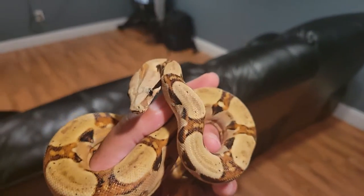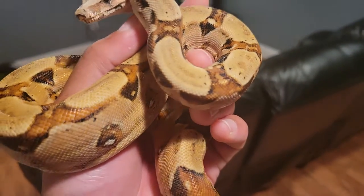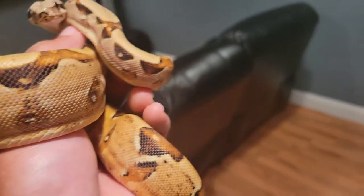This is my newest pickup. Got a jungle raptor female here. Got her from a breeder down in Tennessee. Just took her out the bag.